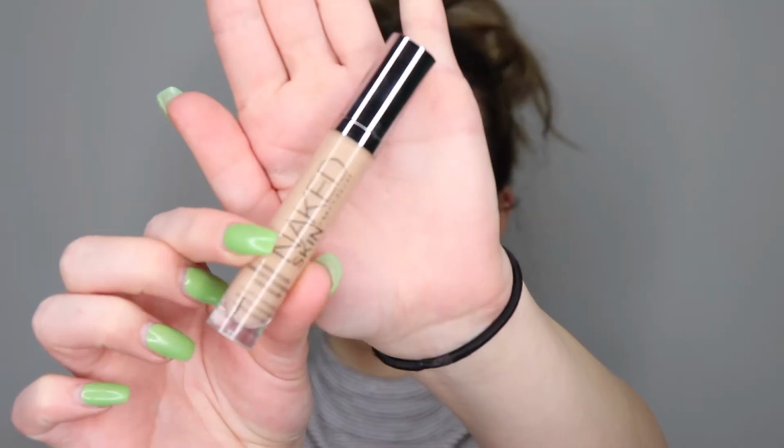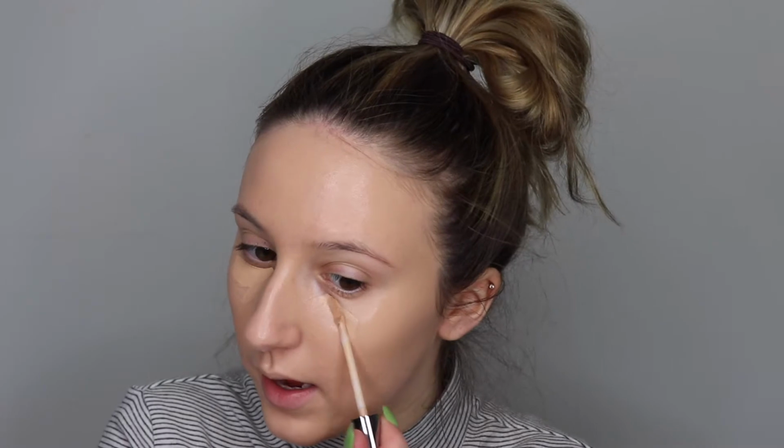Okay, so now for concealer, I'm going to be using the Naked Skin by Urban Decay, and this is in the shade Light Neutral. I'm just going to be applying that underneath my eyes, my forehead, a little bit on my nose, and my chin. And then I'm just going to blend that out.